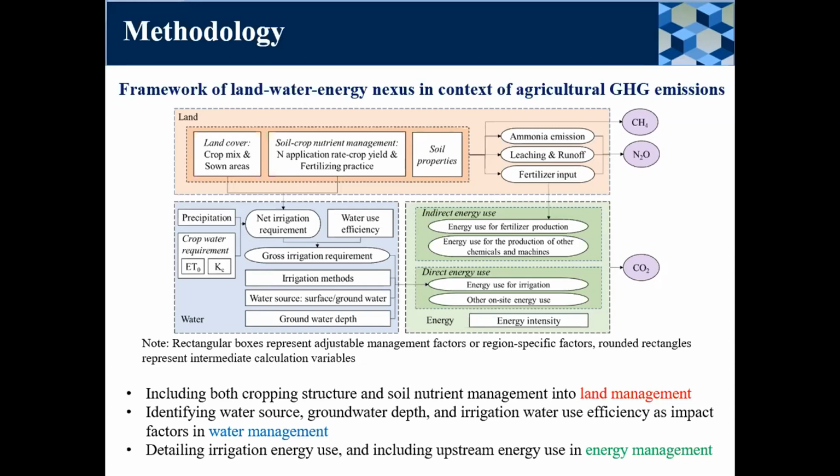And then regarding the water, we will collect the data of precipitation, and also we calculate the crop water requirements and the net irrigation requirement. And then we use the water use efficiencies, and we can calculate the gross irrigation requirements. So we can then estimate the water resource consumption and also the groundwater depth.